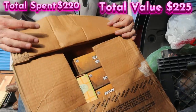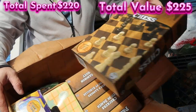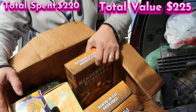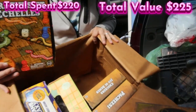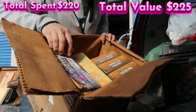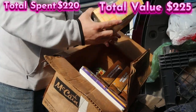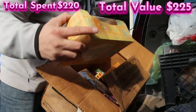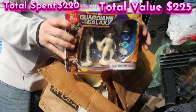Another box. Looks like a bunch of games. Chess, backgammon, snakes and ladders, checkers, dice, some kind of Precious Moments, I think. Precious Moments baby collection, and Garden of the Galaxy.